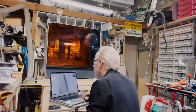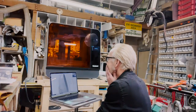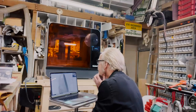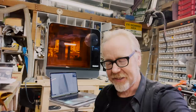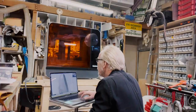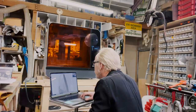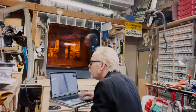Print time. I have no idea. It's calculating the print time. This is really exciting. 8 hours, 23 minutes. I'll be checking back with this guy later on tonight. Oh, that's just around midnight. Midnight. Yeah, sure. Okay. Let's see. Okay. Everything's good. So, start a print.